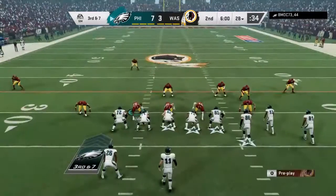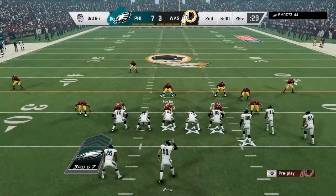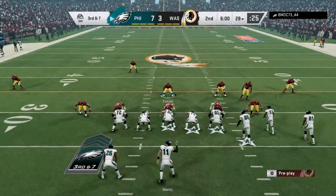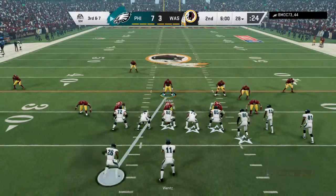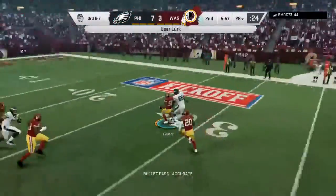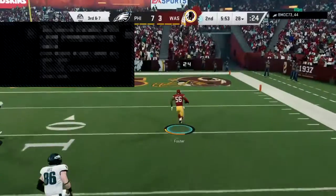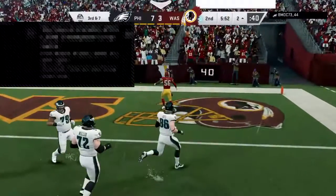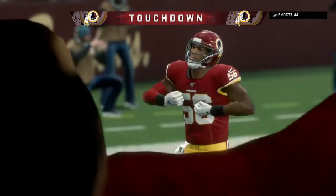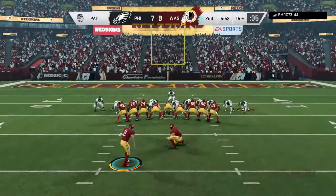The Redskins on 3rd down, putting an extra man here in the secondary. Working from the gun, Wentz. Trying for the tight end, Ertz, and it's intercepted. Reuben Foster picks it. And he will bring this one back. It's a pick 6 for a Redskins touchdown. Short throw, pick 6 right there.